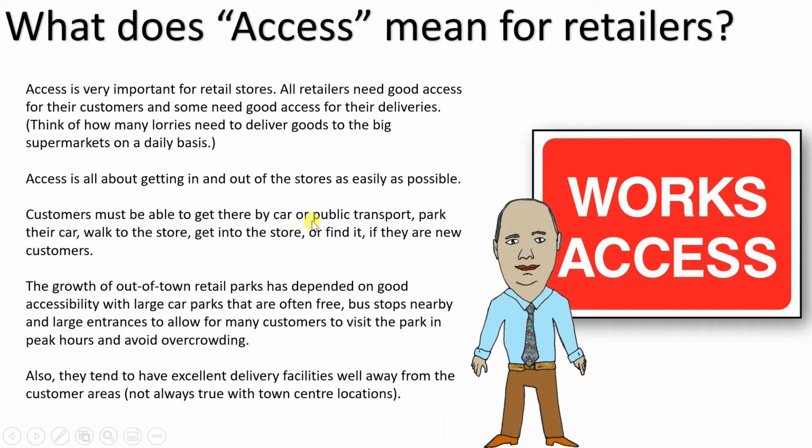Customers must be able to get there by car or public transport, park their car, walk to the store, get into the store, or find it, if they are new customers. The growth of out-of-town retail parks has depended on good accessibility, with large car parks often free, bus stops nearby, and large entrances to allow for many customers to visit the park in peak hours and avoid overcrowding. Also, they tend to have excellent delivery facilities well away from the customer areas. Not always true with town centre locations.